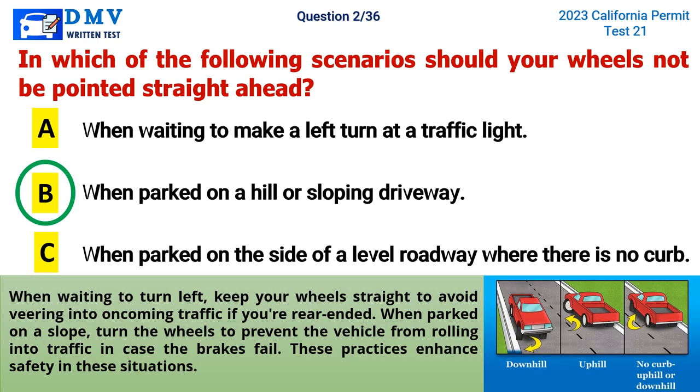When waiting to turn left, keep your wheels straight to avoid veering into oncoming traffic if you're rear-ended. When parked on a slope, turn the wheels to prevent the vehicle from rolling into traffic in case the brakes fail. These practices enhance safety in these situations.